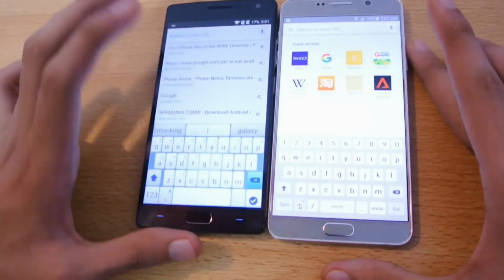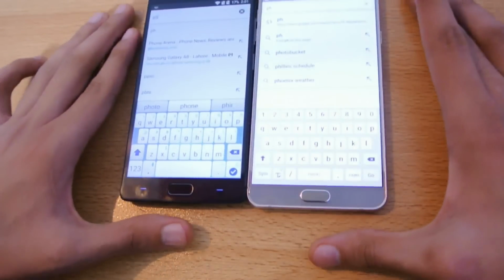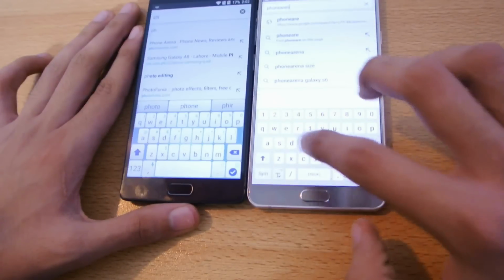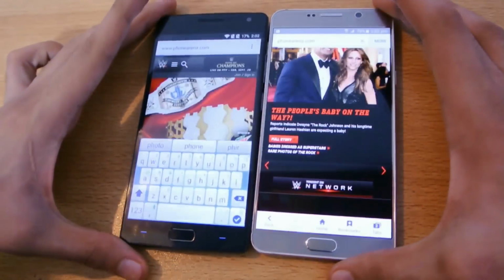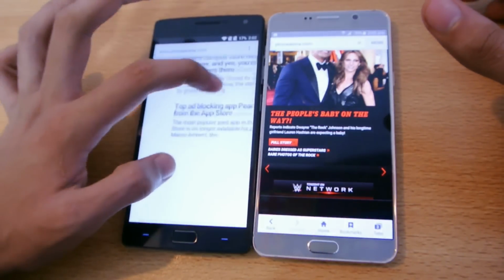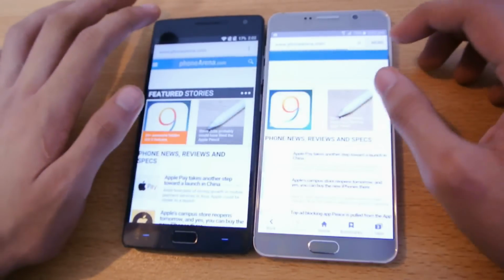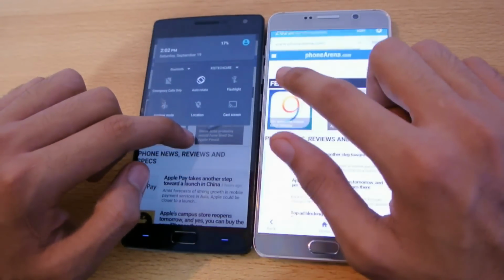So I'm just gonna quickly open up Phone Arena, phonearena.com. Phone Arena. So let's go. Wow, OnePlus 2 definitely performing good with the Wi-Fi, of course. Nice. Zooming in and out feels really nice. Okay, Galaxy Note 5 took some time, and as you can see, both are on the same Wi-Fi connection.